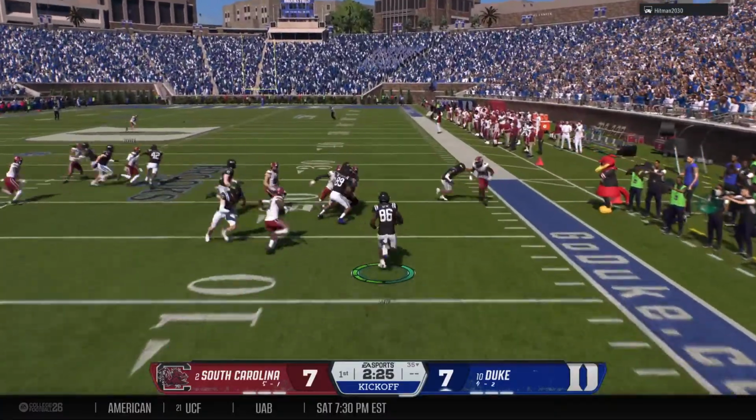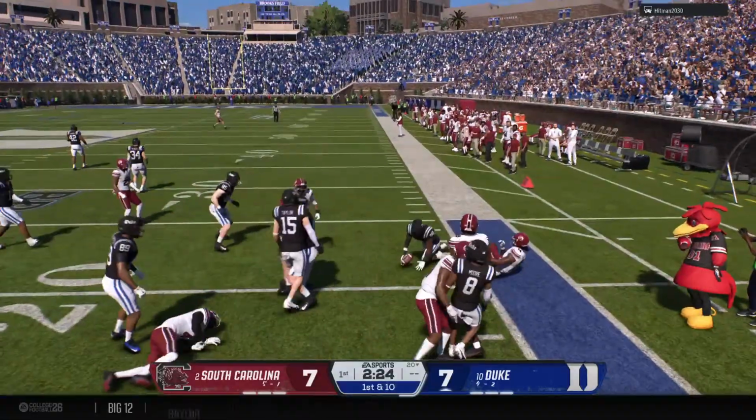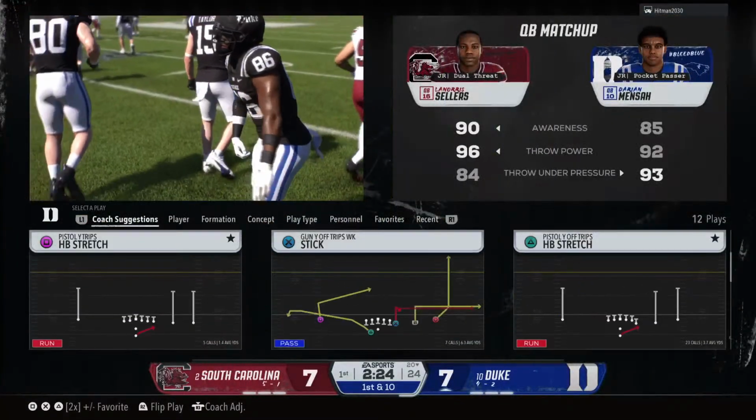Returner looking to make a play here. And he's stopped at the 20. Tried to make something happen, but that's good coverage there.